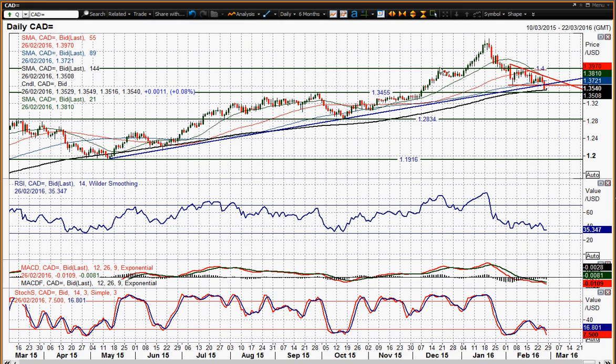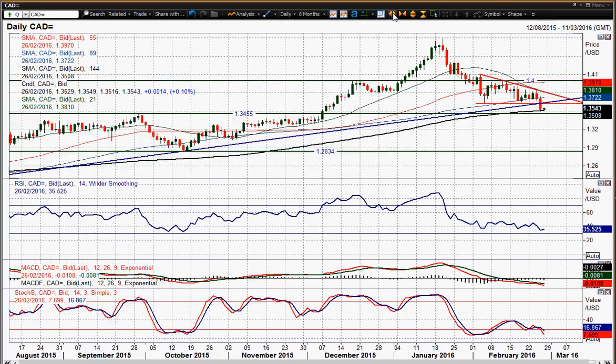But it certainly looks as though we're going to be breaking lower on this chart, and there is possibility for further downside.